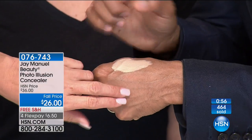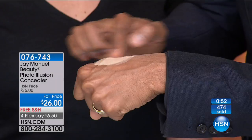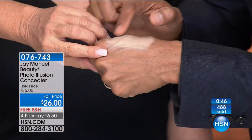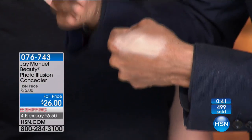That's a great point, because you know, you're very tan. If I had that under my eyes, I would look like a raccoon, exhausted, and maybe high on excessive drugs. You know what I mean? Because it's really dark under my eyes. But look at that. You're right. But the coverage, and I'm buffing it right in. The coverage of covering up my skin tone should give you an example of what this can cover in terms of imperfections.